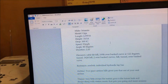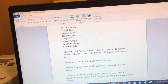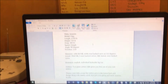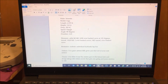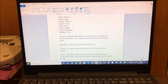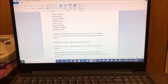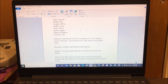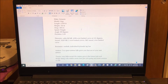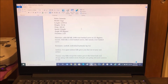Followed by a 182-foot hill. After that, you got some floater time there, followed by 2 overbanked curves. Not 1, but 2. And then you approach another hill, and then you got that second tunnel, followed by that overbanked curve at the end.